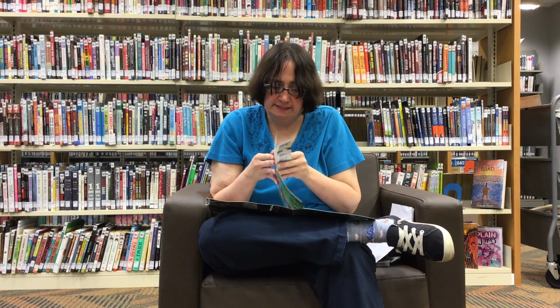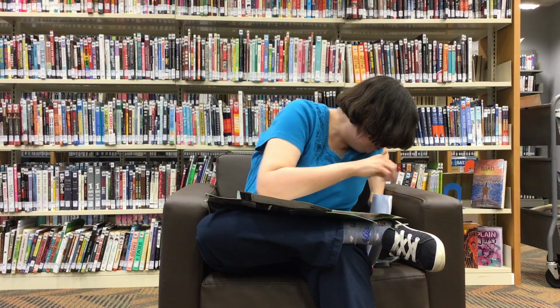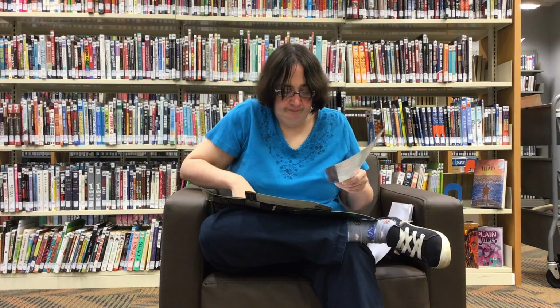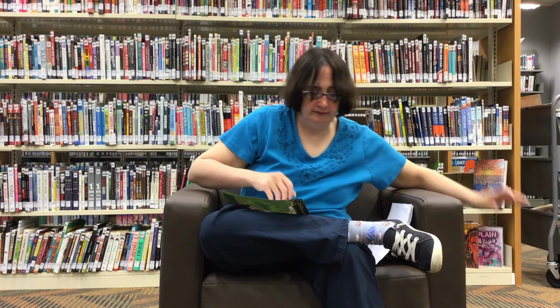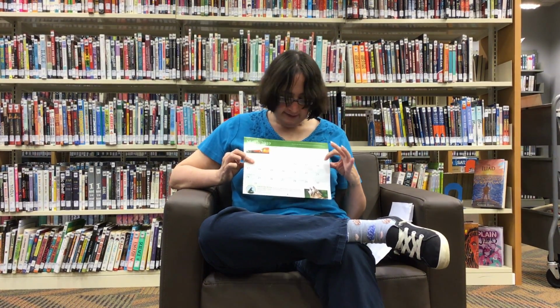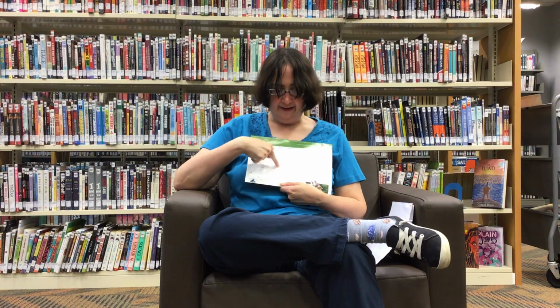And then I'm going to get my scissors. And obviously you don't want to use grown-up scissors, but I tried with the kids' scissors and they were too small for my hand, so I'm using the grown-up scissors. I'm cutting it apart. And now I have my calendar pages, and I'm going to look at the dates. This isn't this month, but that's okay because I'm just looking at the dates. It doesn't matter what day they are.